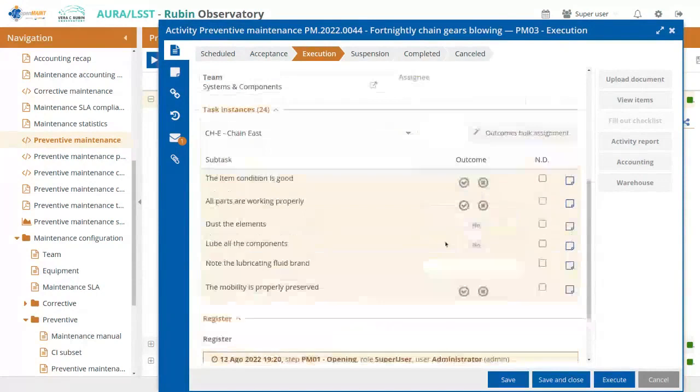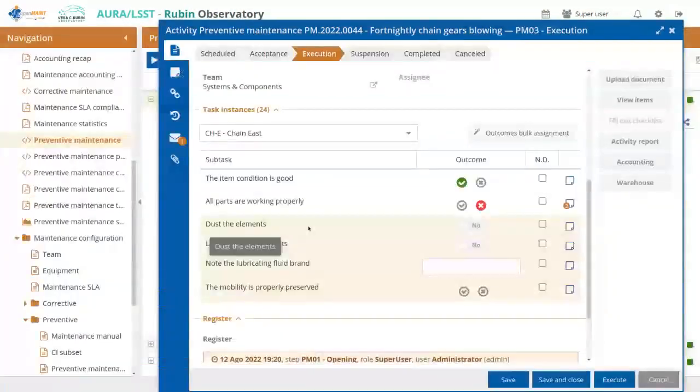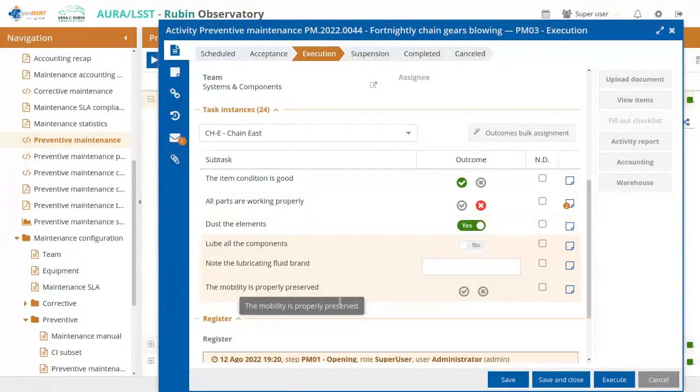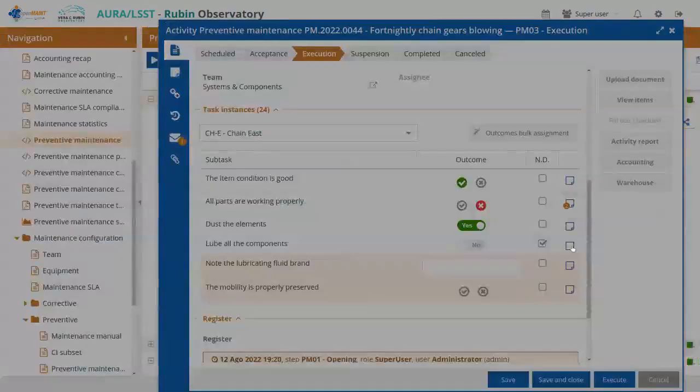And here I have all the checklist. So the item is in good condition, yes. All parts are working properly, no. And maybe add a note, not working good. And the system tells me, okay, there is one note, and I can add an additional one. Okay, let's fix it. And so the system tells me I have 2 notes, or maybe dust. Okay, I have dust, and dust is removed. Or maybe I can decide it is not detectable, so I cannot do this. And I can specify here why.